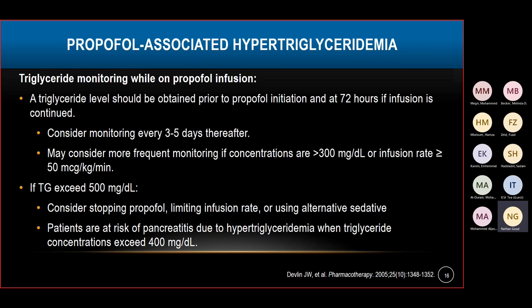If you're on more than 50 mics per kilo per minute and the triglycerides are already greater than 300, that may be a situation where you are monitoring it at least daily. If the triglycerides do exceed 500, it's important to consider stopping propofol, setting a maximum infusion rate, or just using an alternative sedative altogether. Patients are at risk for pancreatitis when the concentrations exceed 400, but we kind of set a limit of 500 just because there is some wiggle room with that data for where the risk of pancreatitis really is.